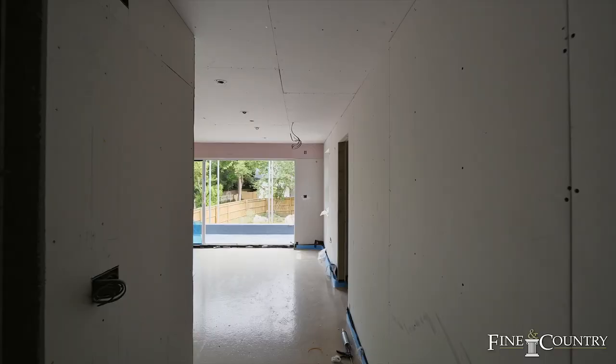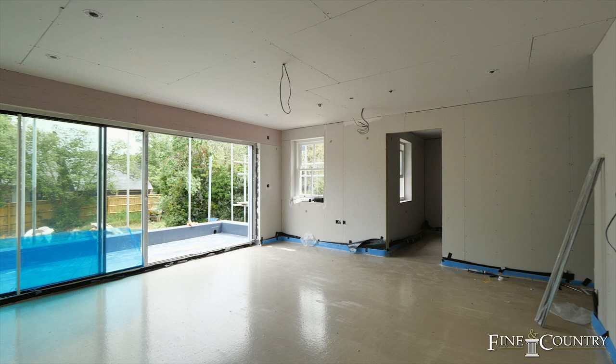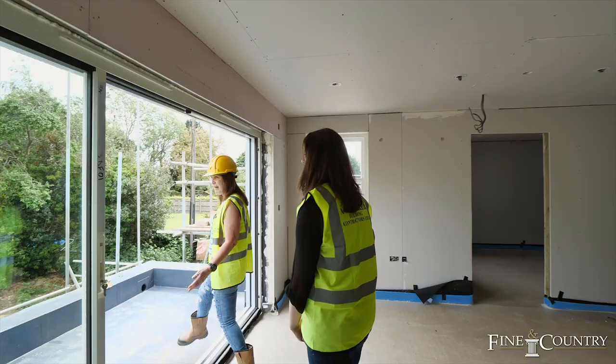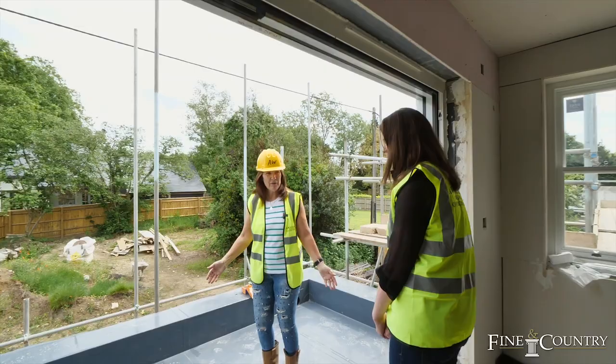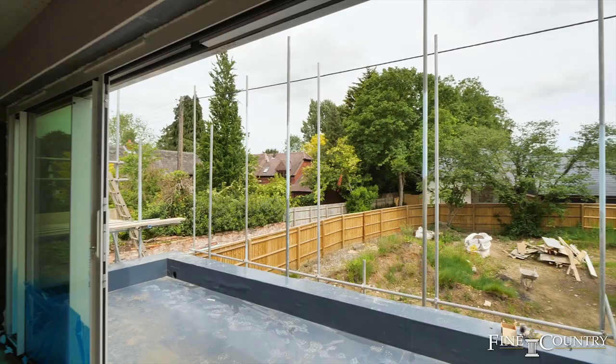Wow, fantastic. Big room with lovely sliding windows that give a nice view to the room, but also lead us onto the balcony, which means we can overlook the garden, absorb the sunshine, sit out here for breakfast.